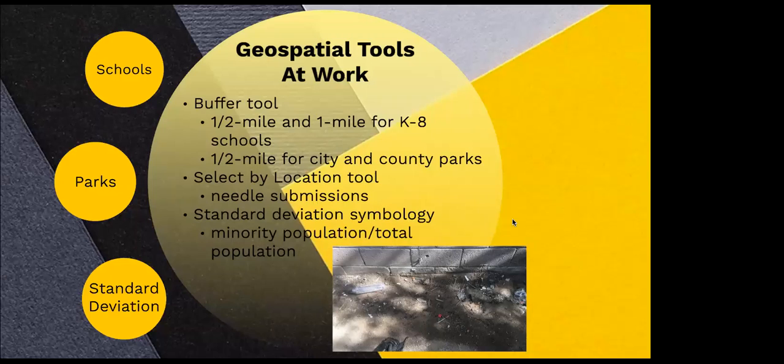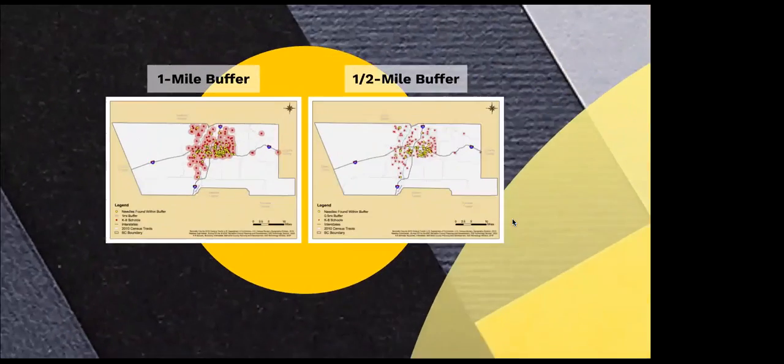So I used the select by location tool to grab the needle submissions that fall within the buffer of the school and parks, to see how many of these needle submissions were within that buffer, so I can get the percentage of risk that children have walking to and from school or through parks, for children and families. The standard deviation symbology was used in the minority population map, and you can see where a lot of our minority communities are placed in Bernalillo County.